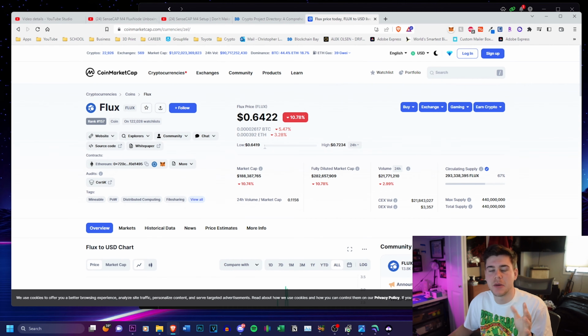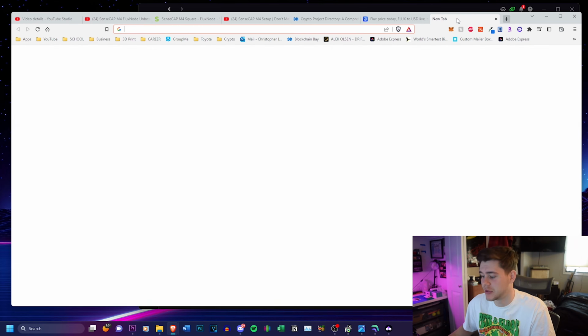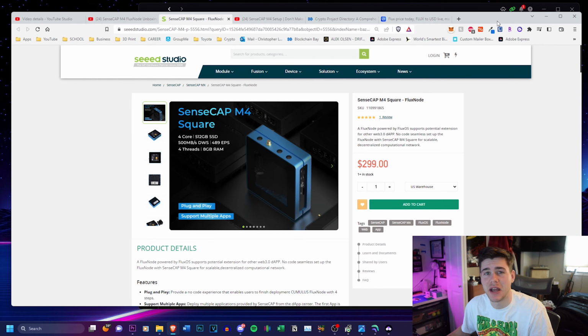So since I spent about $670 on Flux, I'm already $670 in the hole. If you were going to buy the SenseCap M4, it's $299, and the reason it's so expensive is because it's pretty much plug and play. You don't have to think about it at all. You don't have to deal with any other issues. They have a really good interface that Seed developed, but it's $299 minus $20, so it's $279. I didn't pay that price, but I will calculate it into this. So I want to say 670 plus 279, about $949 sitting pretty into this project.